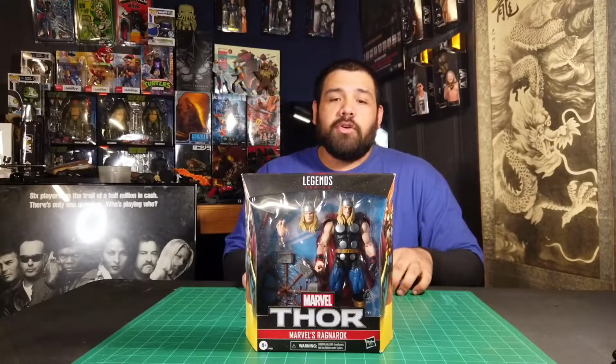I did miss out on the 80-year anniversary Thor, and I'm not going to pay eBay prices for that. This is the next best thing, and I like it. Other than the red eyes, you basically have the classic Thor. There's nothing different. Then you get the extra bit of basically a Terminator Thor also. You get the head sculpt and the hand. That's a very cool thing, and that's the main reason why I wanted to pick up this Thor.